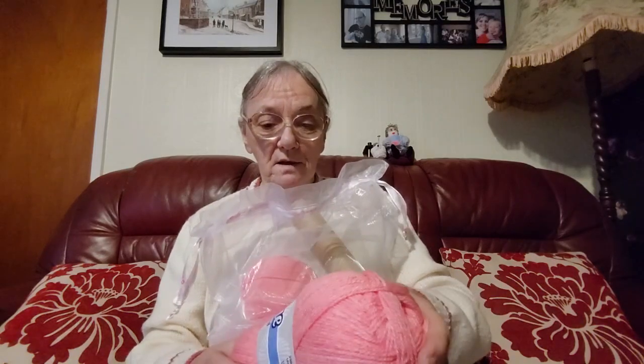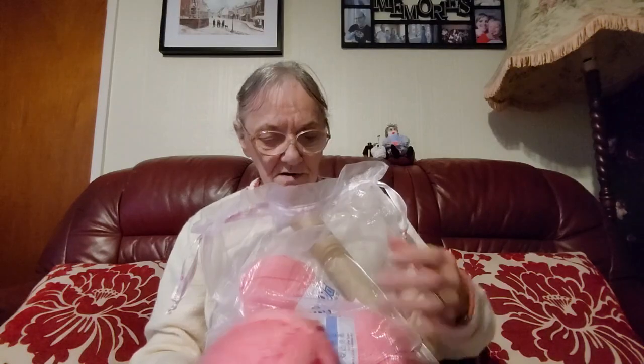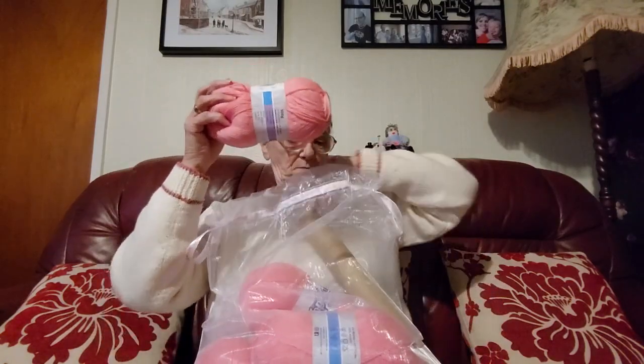And I do believe I have a ball of this, the same colour, the James C. Brett, upstairs amongst my other balls of wool. I'm sure I've got one the same as this, so the 6 balls in here and one I probably have upstairs, but I don't know whether they're the same dye lot. They're probably not, because I've had the other one quite a while. I think it was Sandra that sent it to me. So that's another 6 balls of that.